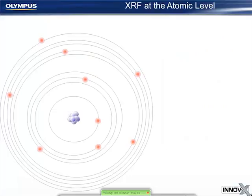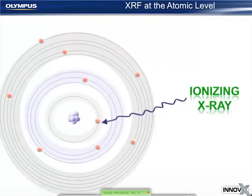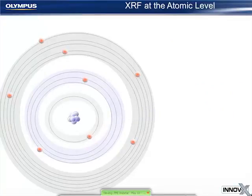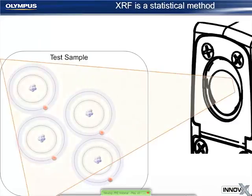Here's another view of the same information. We've got the Bohr model of the atom: nucleus, electrons, and the orbital that the electrons are in. We shoot in our X-ray. An electron is knocked out of its orbital, knocked out of its shell. The result is that the electrons shift to go back to electrically neutral, and there's a fluorescent photon that comes out, and that energy will be specific to the atom that we've excited. So every element has a different signature energy that it emits. And this is just an animation of that process.